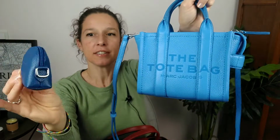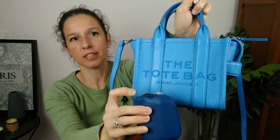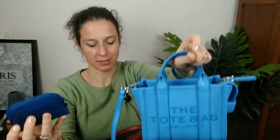I've got a coin purse and card holder from Longchamp. Oh, look at this, look how gorgeous. This is sapphire blue from Longchamp in Foulonné, and this is spring blue from Marc Jacobs. You see, two different shades, but amazing.